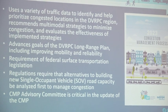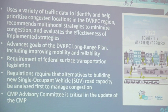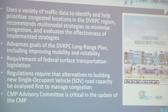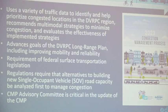So for the congestion management process, the CMP, what we do is we basically take a lot of data, whether it be travel time data, which is a big data set, could be from TomTom here, INRIX is what we use, look at travel time data or travel volume data from PennDOT, travel demand model data from our organization, DVRPC, and we kind of identify and then help prioritize locations, given that information and other information, and develop the multimodal strategy. That's a key part of the CMP. So basically, how do we use public transit, walking, biking, TSMO strategies to manage congestion rather than driving alone? And then certainly evaluate the effectiveness of these improvements. Is it getting better? Is it getting worse?